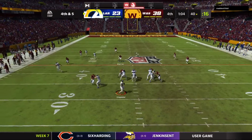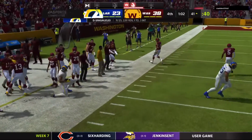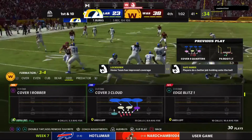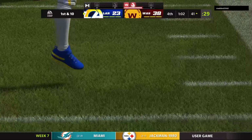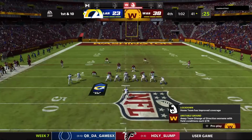As expected, they're going for it to keep the drive alive. To the sideline, and he's got it. They say the feet are down. Yes, the line judge says they're in. That'll be a first down. Clock management, definitely critical here if they want to get back in this game. Absolutely agreed. They have to up the tempo in this case, down a couple of scores. Want to make sure they have a chance to win this ball game.